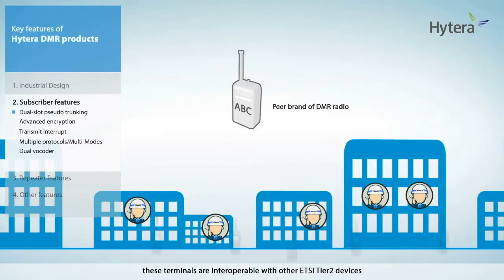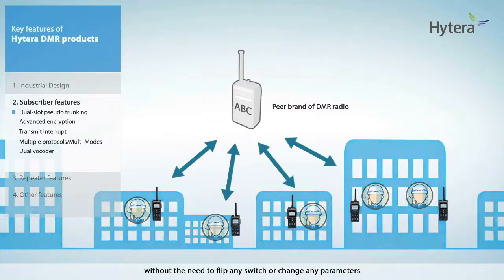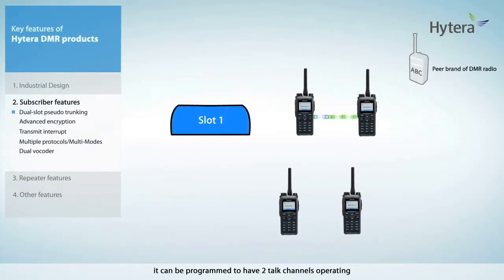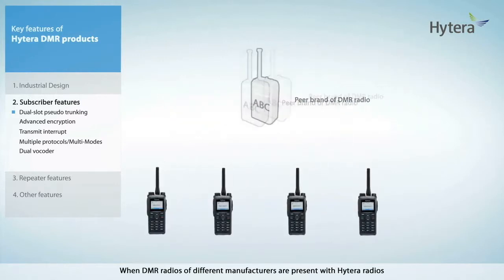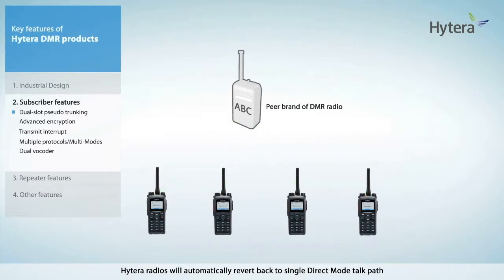In addition, these terminals are interoperable with other ETSI Tier 2 devices without the need to flip any switch or change any parameters. When 4 Hytera terminals are in use, it can be programmed to have 2 talk channels operating on the same frequency with total independence of each other. When DMR radios of different manufacturers are present with Hytera, radios will automatically revert back to single direct mode talk path.